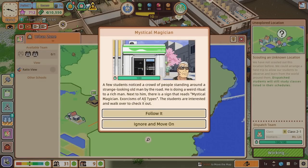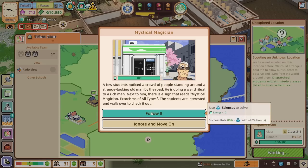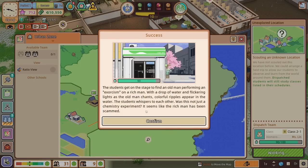Okay, a mystical magician. A few students notice a crowd of people standing around a strange-looking old man by the road. He is doing a weird ritual to a rich man. Next to him, there is a sign that reads, Mystical Magician, Exorcisms of All Types. The students are interested and walk over to check it out. Yeah, and I'm intrigued. So, there's an 80% chance of success that we get some science boost. Might sap our energy a bit, but that's okay.